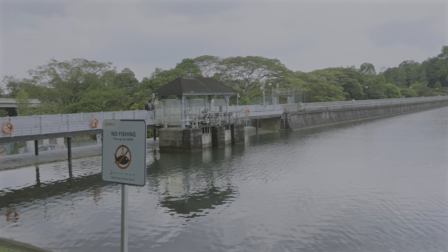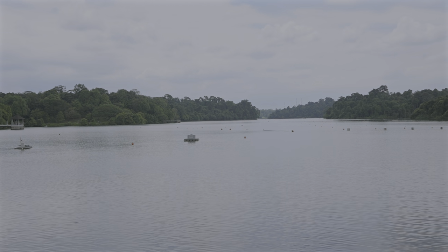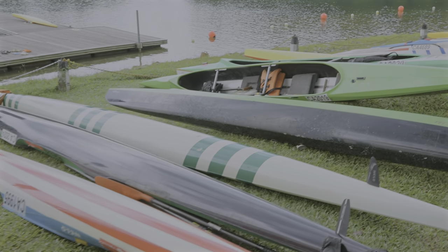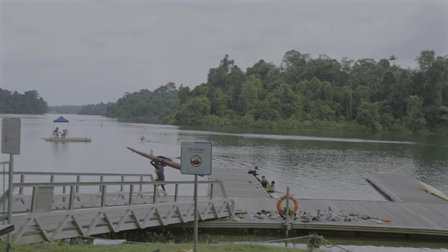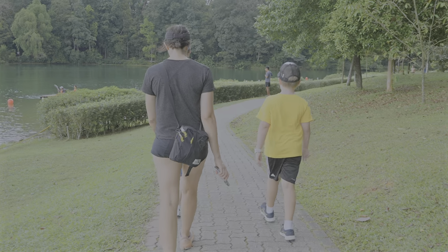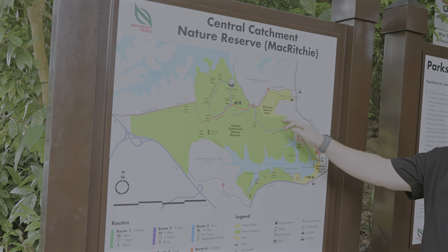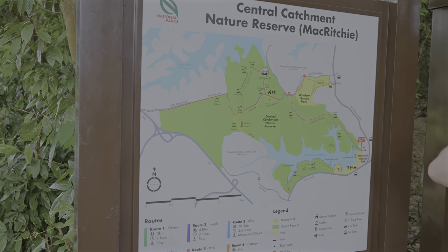And so here we are on the nature trail here in Singapore. Apparently they're doing some canoeing, rowing. This is basically the lake to do it all. But that's not what we're here to see and do today. We're here to go for a walk through the nature trail and see what we find today.